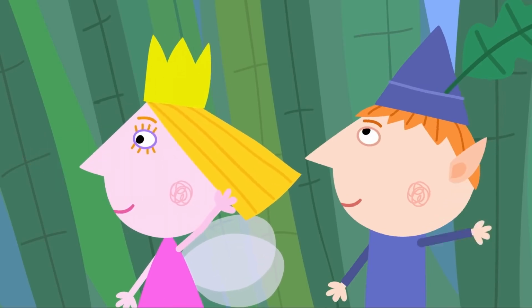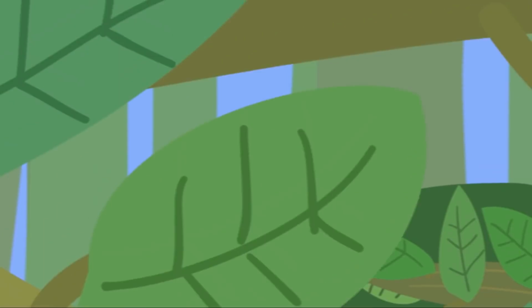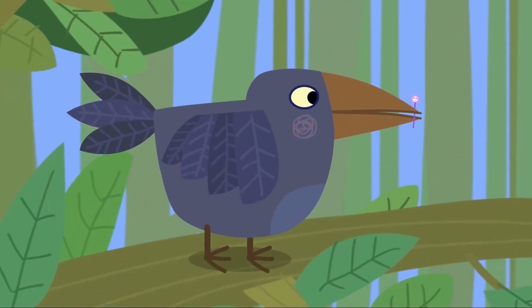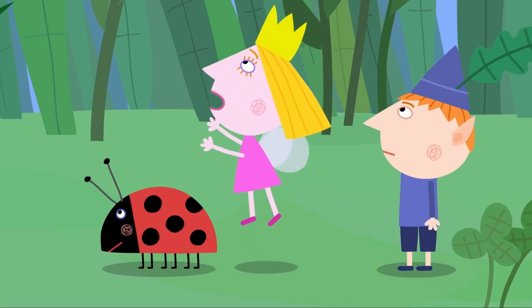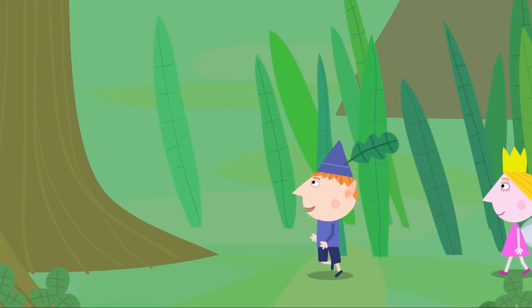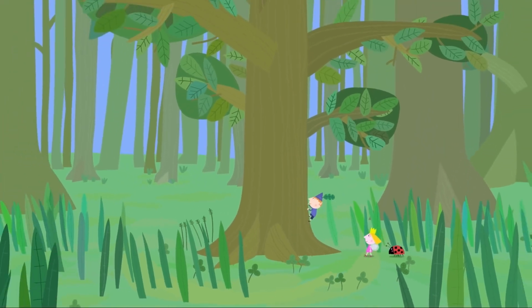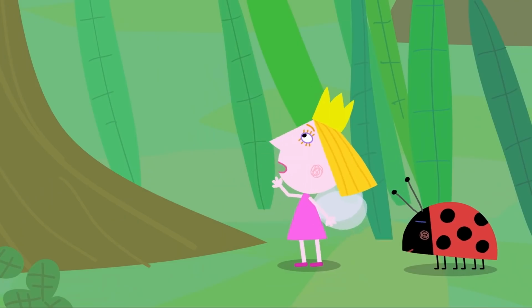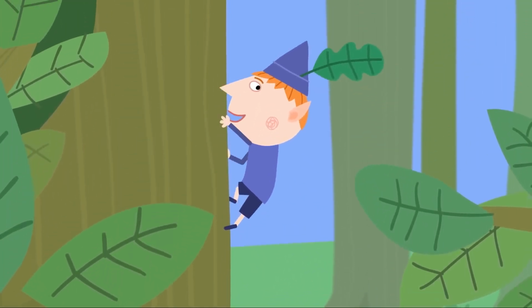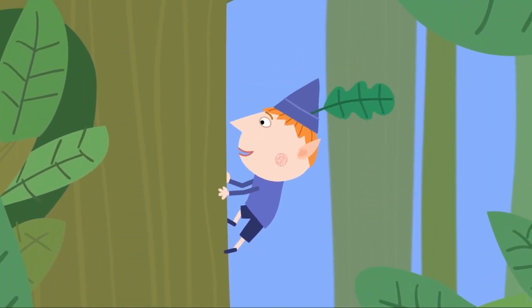That's my wand. It's coming from up there. It's a jackdaw. And it's got my wand. Jackdaws like shiny things. It's very high up. And I'm not allowed to fly high. No problem. I'll climb up. Be careful, Ben. Don't worry, Holly. Elves are very good at climbing, and I'm an elf.